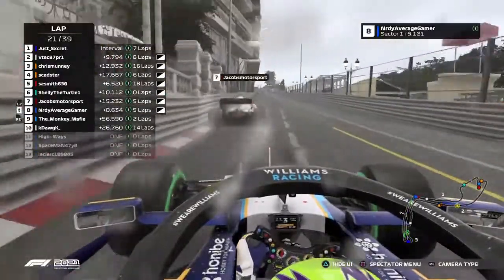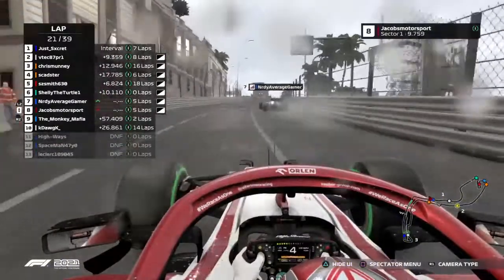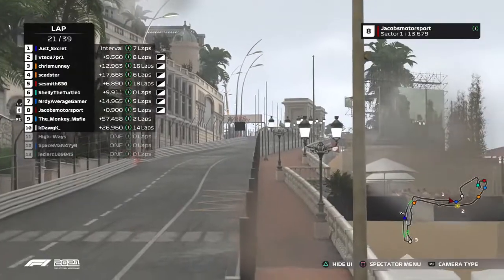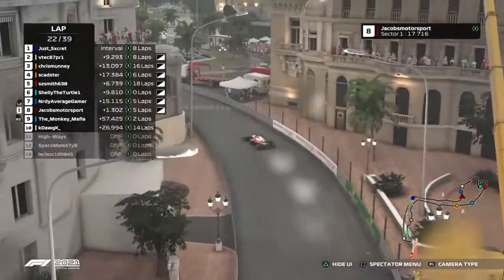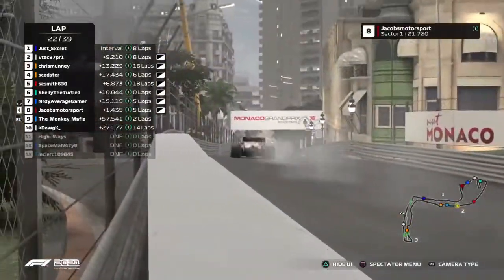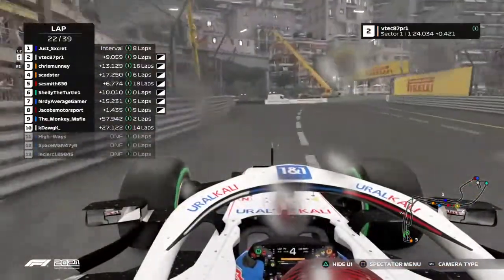Oh, Johnny cutting the corner a little bit. There's Jacob into the wall, and this is going to give Johnny the opportunity to get by. And that is probably going to force a wing change. The left end plate still seems to be there, but it could have picked up some minor damage. That understeer did not look fun through there. VTech has closed the gap down to just about 9 seconds now.